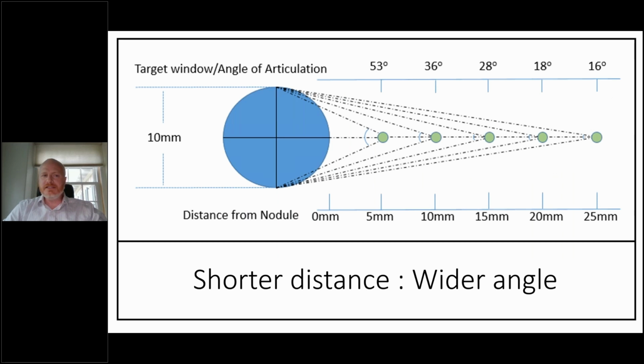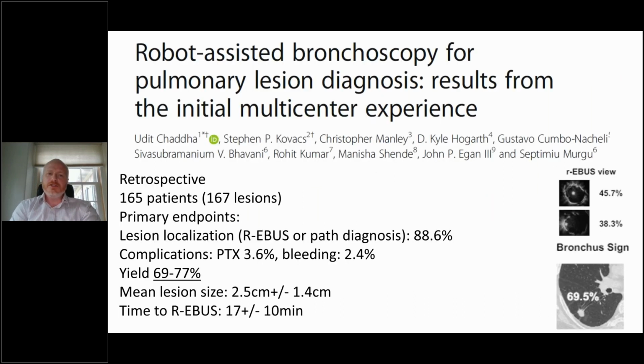As we get closer to the lesions, the target window or angle of articulation increases. As you get closer, you can see, as I've drawn it here, for a 1 centimeter nodule at 5 millimeters off the front of it, you've got an angle of attack of 53 degrees. Whereas if you're 25 millimeters away from it, your angle is only about 16 degrees. So getting closer, having proximity gives you a wide window, but still doesn't guarantee a diagnostic biopsy. As you see in the first paper our group put out, the diagnostic yield can vary, but was certainly lower than we had hoped it would be, at 69 to 77%, depending on the true negatives.